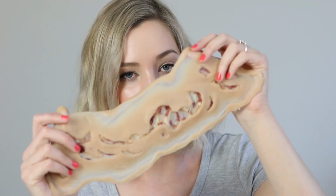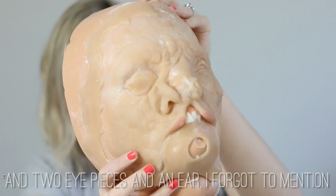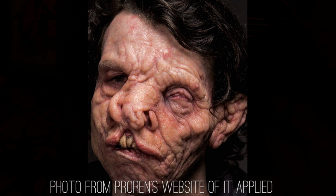They also have more general wounds that you could put on like an arm or a back. They have smaller wounds you can buy. They also have full face crazy prosthetics. These are my favorite ones. They're mutated ones. So this is like a full mutated face. There's also a lower lip that comes separately. So there really is so much that you can do with these if you wanted to completely change your appearance.